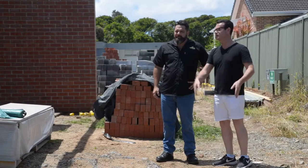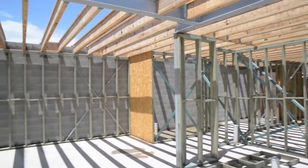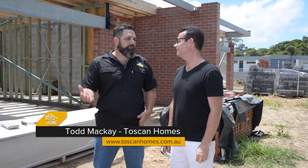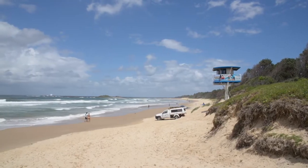Well, Todd, here we are in beautiful Coffs Harbour. This is really Coffs Harbour, or not? This is Sawtell. So what's the difference between the two? Well, Sawtell's a nice sleepy little village, 10k south of Coffs Harbour. Beautiful place, beautiful beaches. Do the sharks bite here as well? Apparently so, there seem to be a few around everywhere at the moment.